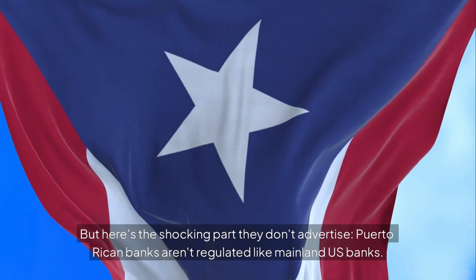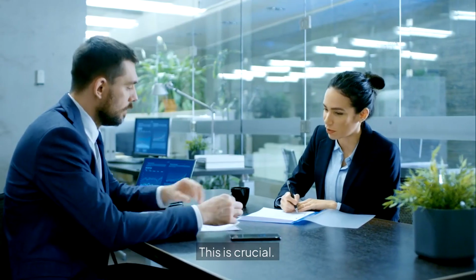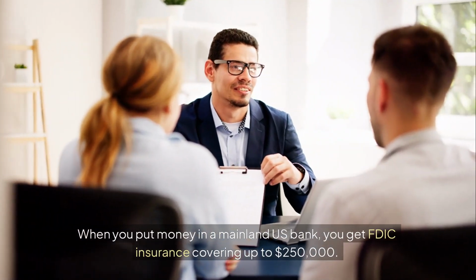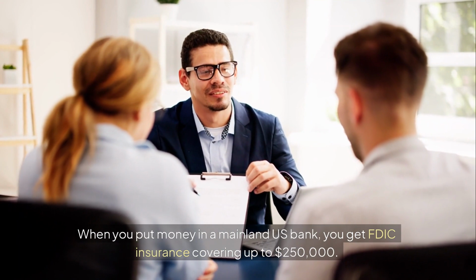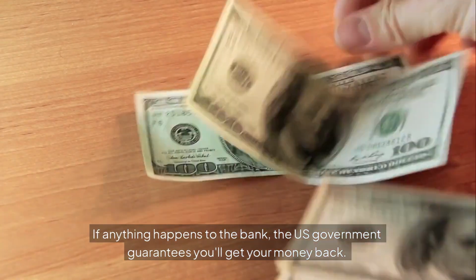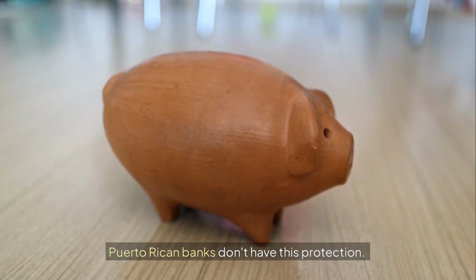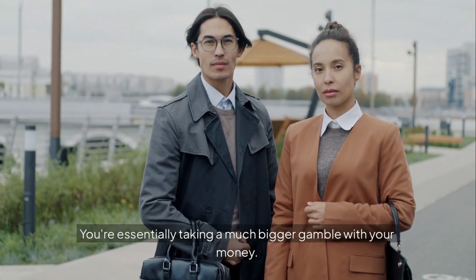Puerto Rican banks aren't regulated like mainland U.S. banks. This is crucial. When you put money in a mainland U.S. bank, you get FDIC insurance covering up to $250,000. If anything happens to the bank, the U.S. government guarantees you'll get your money back. Puerto Rican banks don't have this protection. You're essentially taking a much bigger gamble with your money.